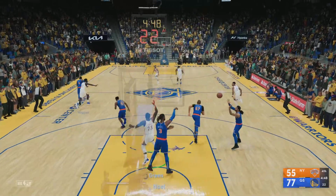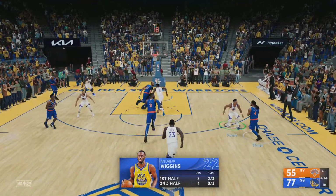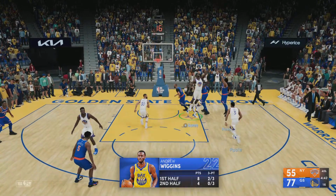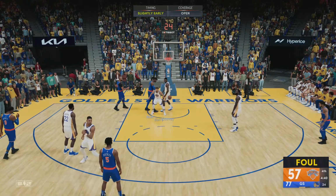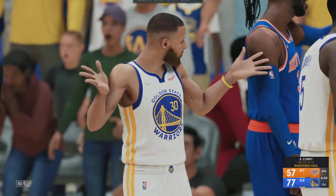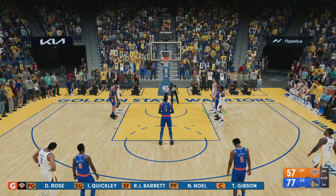Yeah, just don't give him the ball again. Bench him. We're going to have to bench him. Next time out, we're benching him. What? How? He has the ball. He doesn't even have the ball in his hand.